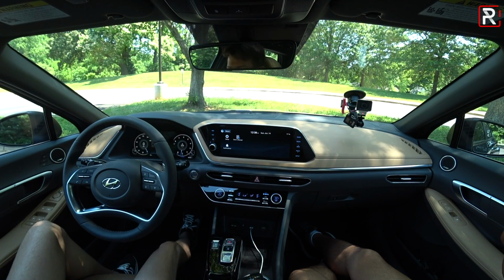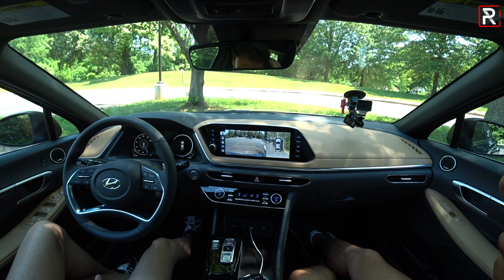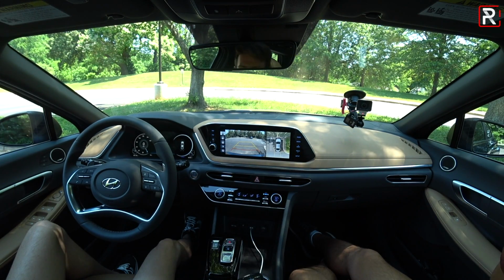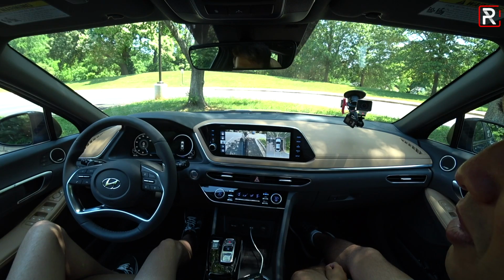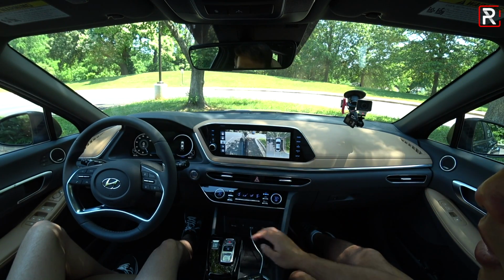So put it in reverse, because I want to show everyone the difference in the backup camera. Look at that. Ooh, look at that resolution. That resolution is exactly what I expect in 2020 versus the Mazda's like 2010. So kudos to Hyundai, and then look at all the different views they give you here as well. Wow, that is a curb view, so you don't curb your wheels. That is so good. Hyundai is killing it with the infotainment technology.